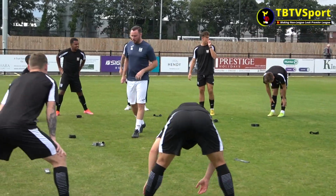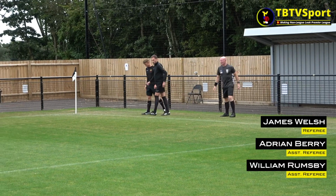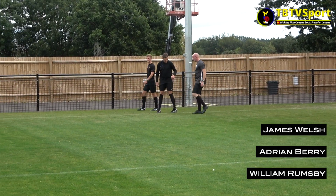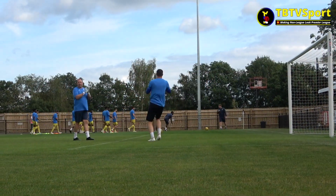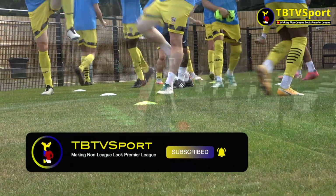Now, I'm not the suspicious sort, but I don't think these guys would have done this warm up unless I'd walked over with a camera in my hand. Step forward our officials, James Welsh, Adrian Berry and William Runsby. Come on boys, get those knees up. And did you know it's not just officials and players that have to do a warm up? Apparently photographers are required to as well, although the style is a little bit more niche.